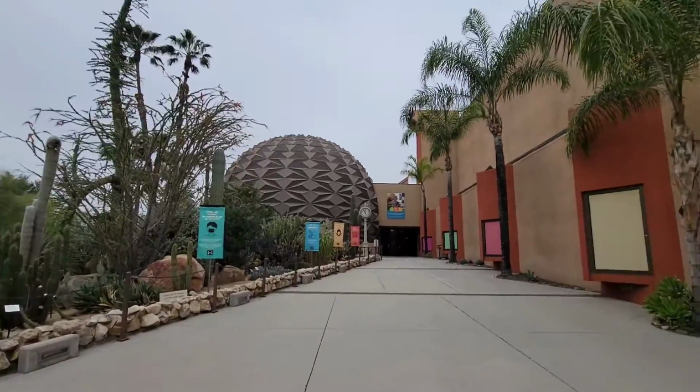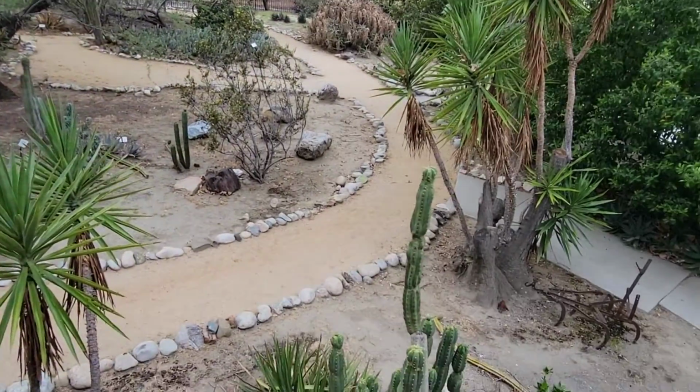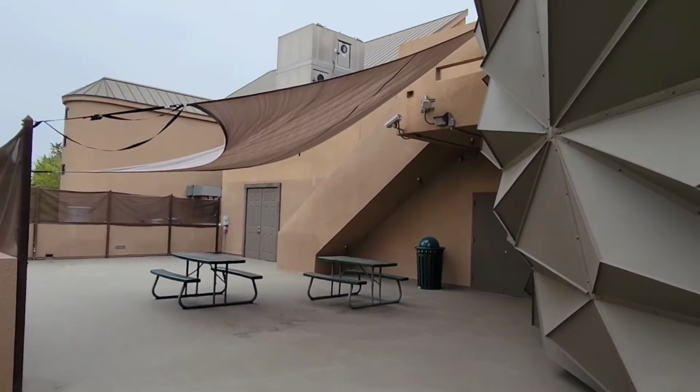This should be fun. So if you want to come here and have lunch, they have a lovely patio area amongst the cactuses. It really is beautiful, and if it's too hot, come upstairs and eat under the canopy.